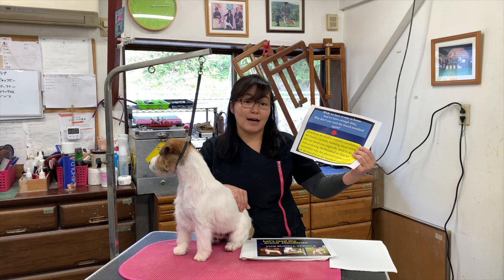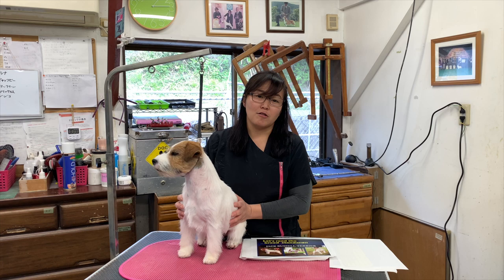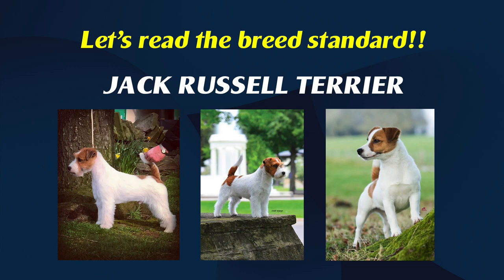Now we have lots of time because we have to stay home. We cannot go anywhere. So why don't you read and think about the breed standard in this time, when we have a lot of time? Let's read the breed standard of the Jack Russell Terrier.